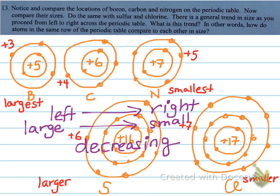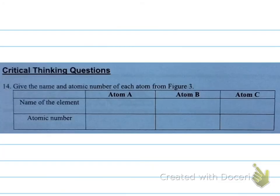So the person who wrote this explained it this way: as you go from left to right across a row in the periodic table, the size of atoms decreases. Again, remember, that's decreasing because the pull from the nucleus is getting stronger. It's pulling those electrons in more tightly, making the atom smaller.